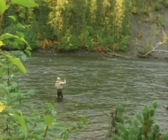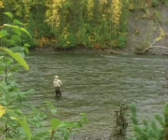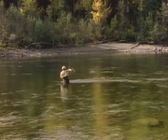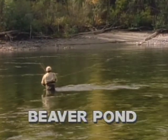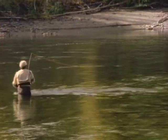After several days of warm weather, it turned cold and was overcast for 2 days. The water temperature dropped to 46 degrees. At a pool called Beaver Pond, Lonnie knew the fish would be holding deep and would be less active in the cooler water. So he used a shooting taper and a weighted fly to go after them. And he hooked a big fish.